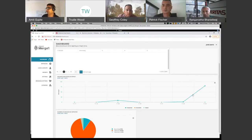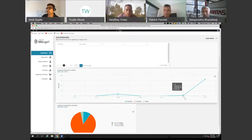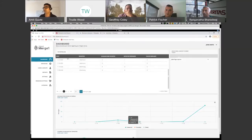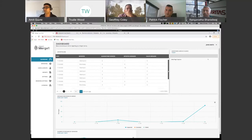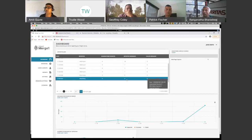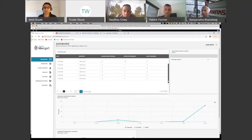Because I have a few connectors configured, the dashboard is giving me a quick trend of how my connectors have been performing. You can see that there has been an import of about 80 items from a connector. It gives me some more analytics in terms of which importer has done what job. So here, there are about 76 imports coming in from a website, and 9 imports coming in from Bloomberg, and as and when we start building more connectors, these imports will start showing up better.